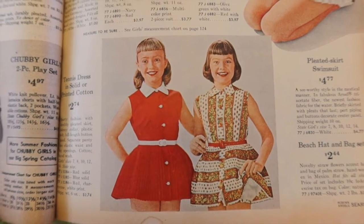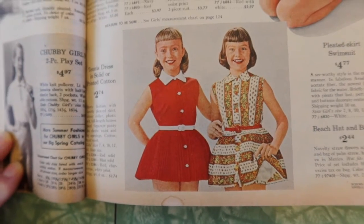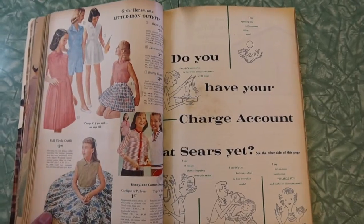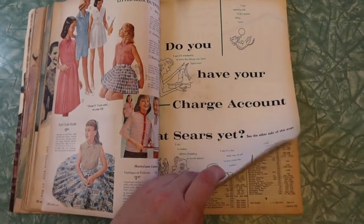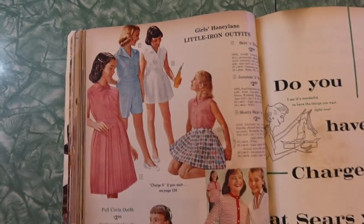Down here, look at those hairdos. Oh my gosh, the bangs. Those are so short. Tennis dress in solid or printed cotton. Oh, do you have your charge account at Sears yet? Oh, maybe we're getting into, yeah, we are. We're getting into some of the auxiliary pages here, but let's finish off on this side.